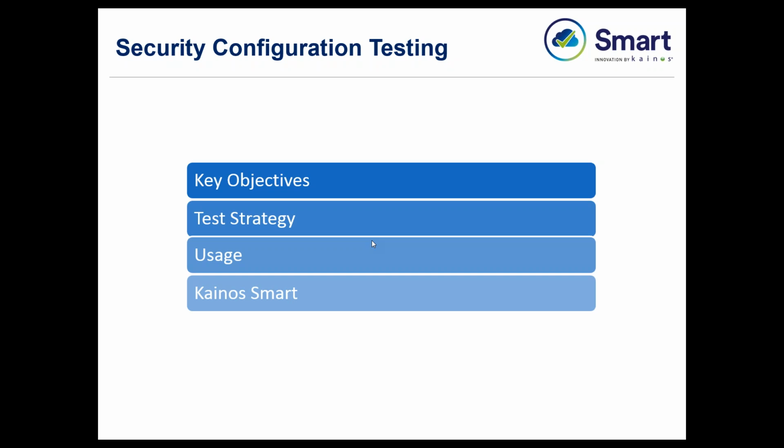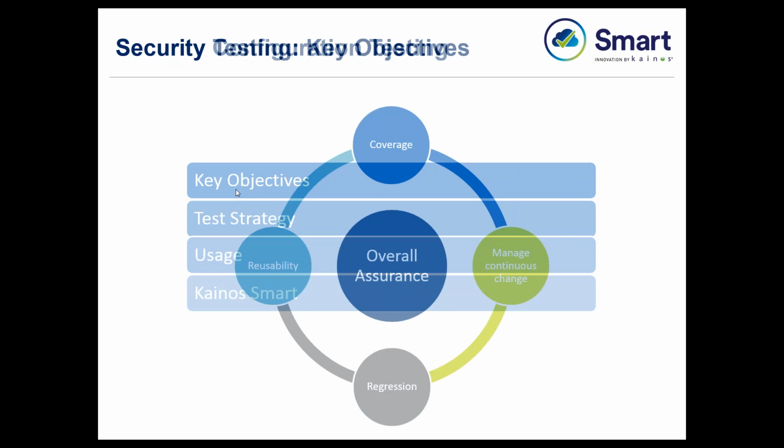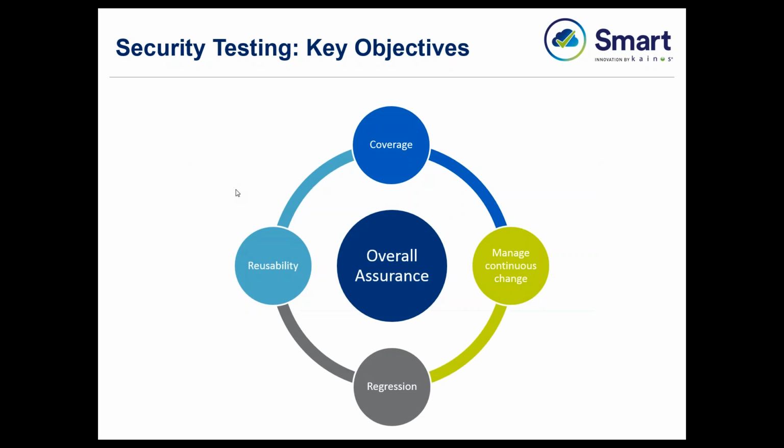So in the next section of this webinar, I will bring you through how to minimize the risk associated with Workday security testing and outline a strategy that will give you the peace of mind that everything that is needed to be done has been done. And finally, a brief product overview of the Kainos Smart Security module and how this can help to streamline your security testing for you. So what are the key objectives of security testing?